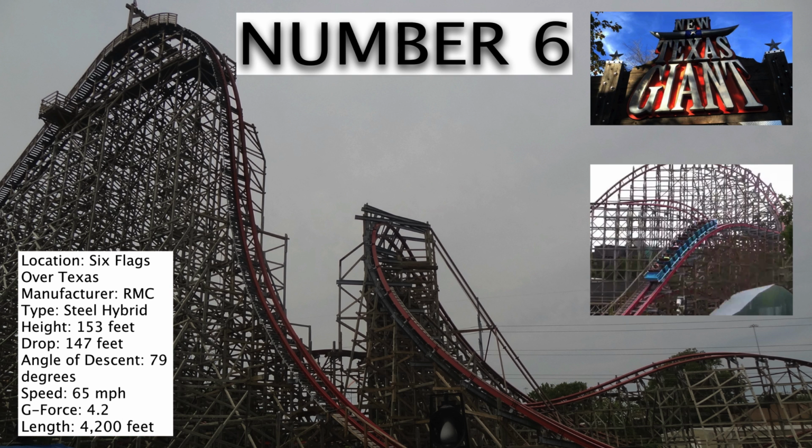Next we have the New Texas Giant, the only coaster I have ridden by Rocky Mountain Construction. And what's funny is, a lot of people say that this was one of the weaker RMCs out there. And if this is my number 6 roller coaster, then I should get on some other RMCs because those would probably place in my top spots.